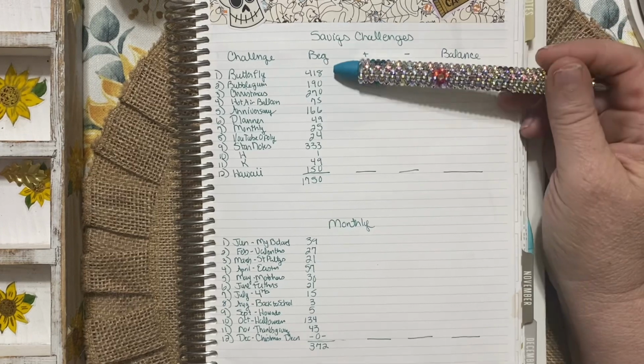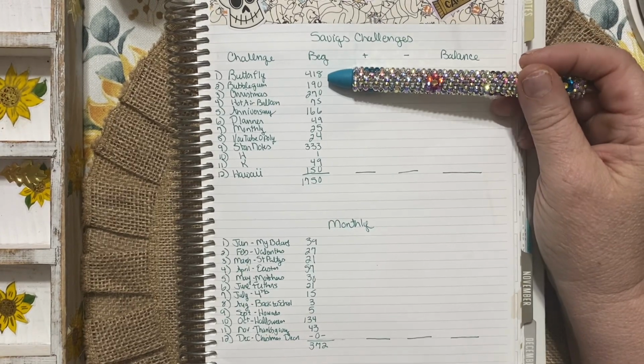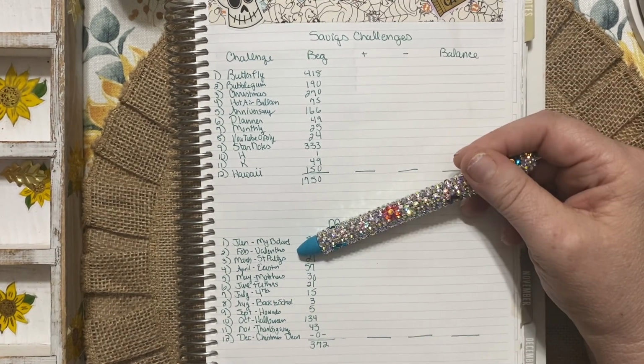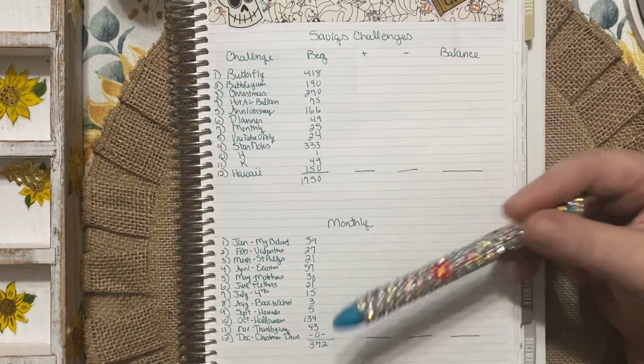These are things that you save extra for. I save toward travel. I save toward buying planner supplies. I save toward being able to buy holiday stuff like decorations. This is all extra money.